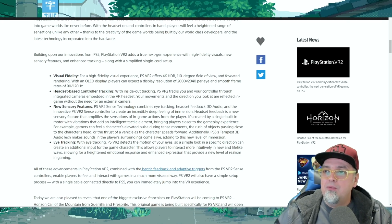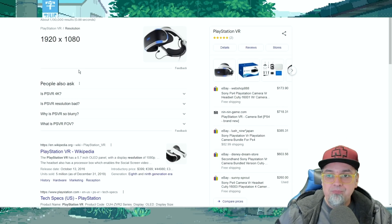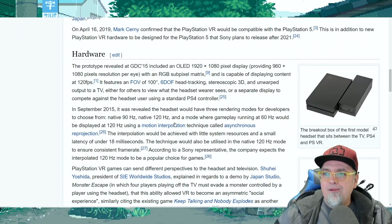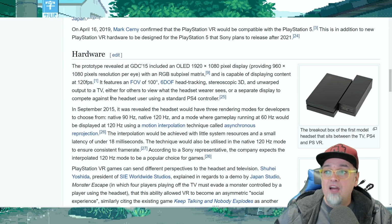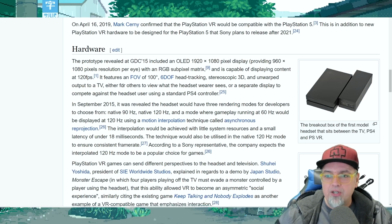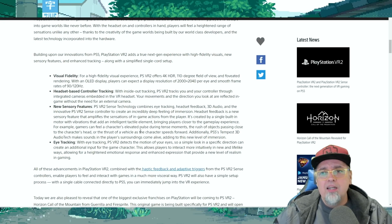So I had to pull this up. I was like, what was the PSVR resolution? You had 1920 by 1080. Let's see, what was the other specs here? So we had a field of view of 100 degrees, capable of displaying content at 120 FPS. The 1920 by 1080 display provided 960 by 1080 per eye. So there you go. Get a little bit of an upgrade there.